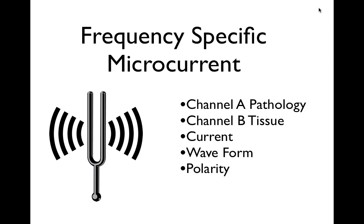One of the greatest advances in microcurrent was frequency-specific microcurrent. For the longest time, we just used a general current, maybe with one or two different frequency pairs. And it was felt that the low frequency helped generate healing, and the higher frequency reduced inflammation. So essentially, we only had two frequencies.